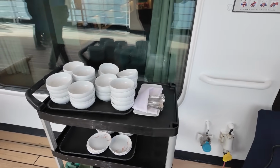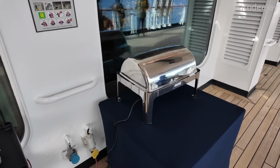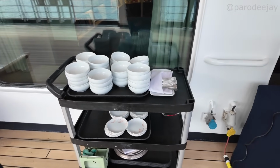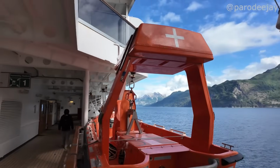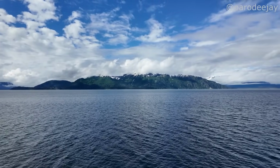Oh, it looks like they're all set up for pea soup up here, so it's not just on the back deck today. Now, pea soup is at 10 o'clock, so we'll see how hungry we are. Well, we'll see if we can get a few steps in, make a few circles, and then keep an eye out for cool stuff. What are we seeing off the other side?